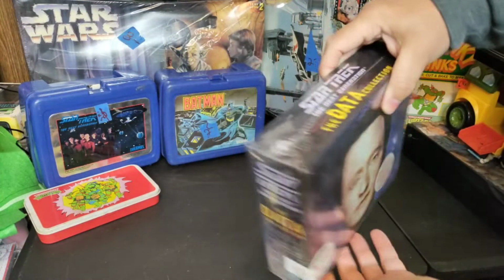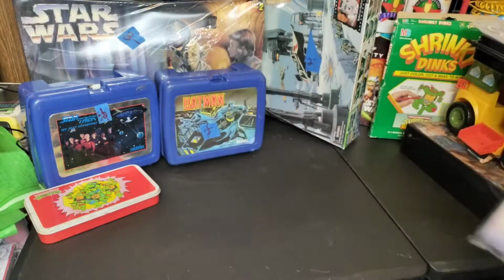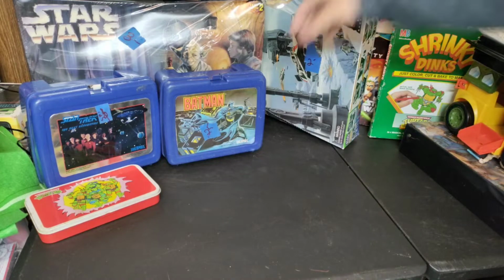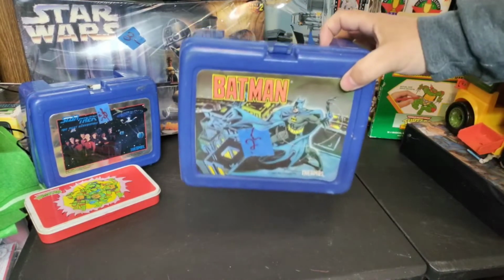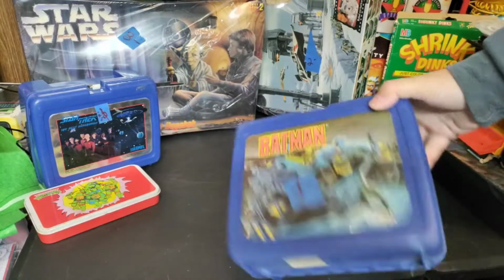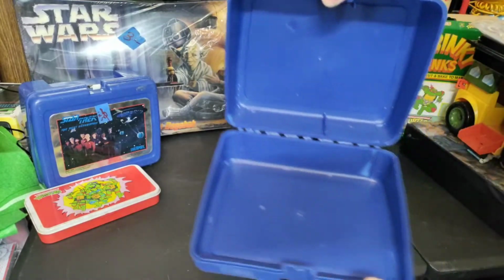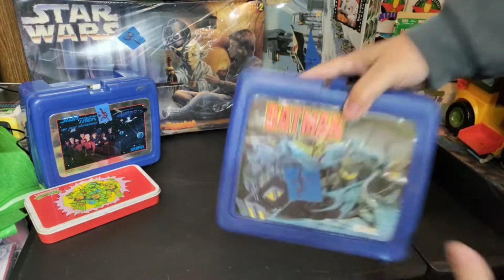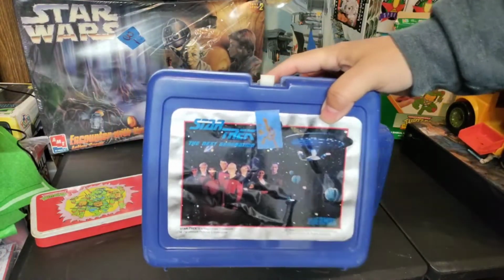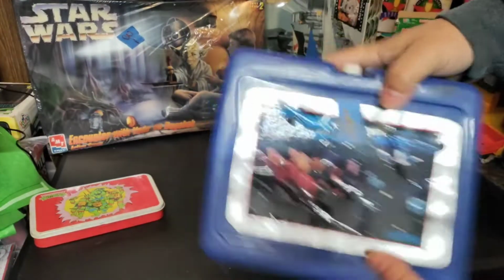Going on, got this Star Trek, the Data Collection VHS set. That was $1, brand new. This Batman lunchbox, I couldn't leave it. It was only 25 cents. I know the handle's broken. It's kind of messed up. There's no thermos. But for 25 cents, that is awesome. And the same thing here. Star Trek one. Same deal, broken handle. But 25 cents, I'm like, why not?